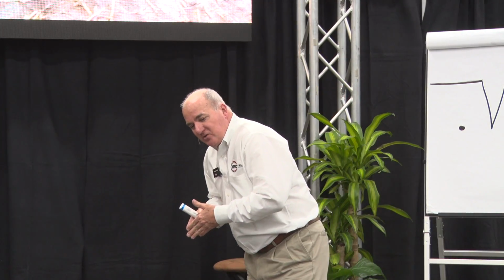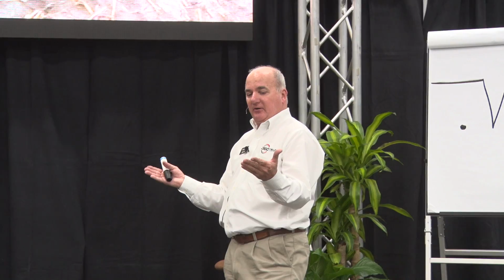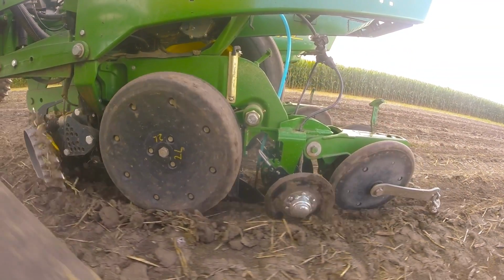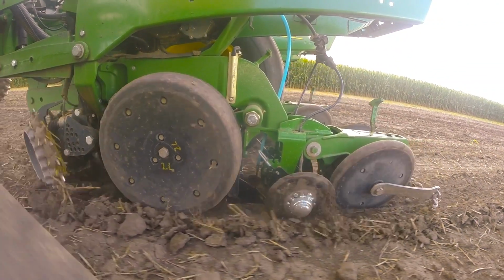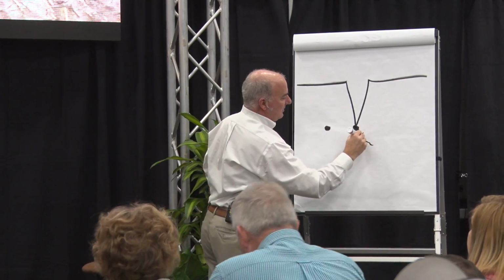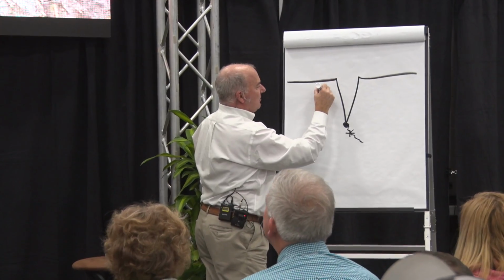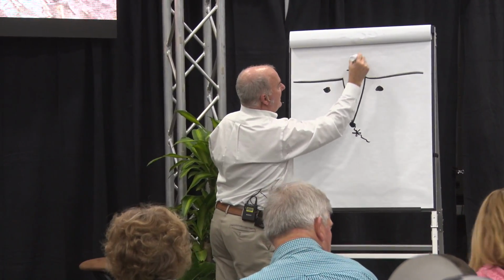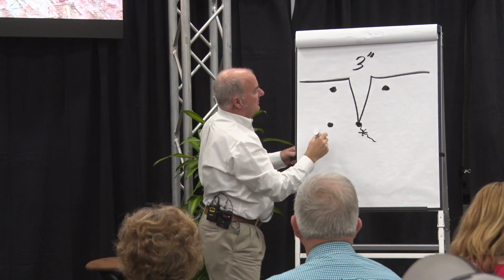You can only get so much force before the planter starts to come out of the ground. And so I want seedling depth first. I want this to be 3/4 of an inch. So we'll put the seed in here. Remember, we've got this little seedling root. We've got a starter on it. So I'm going to put my starter nitrogen 3 inches on each side, only 3/4 of an inch deep.